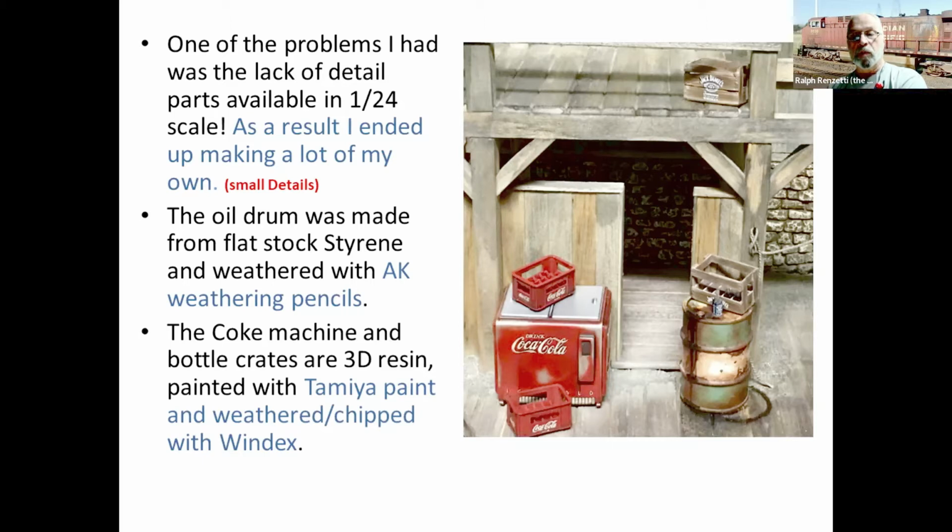I also used a couple of different techniques here on the Coke machine. I painted it a stainless steel color, bright, shiny stainless steel. And then I used Tamiya red paint. Within half an hour of painting it, if you take a brush dampened with Windex, you can get the paint to come off like it's been worn off, just like you see there. So that's done with Tamiya paint and Windex.